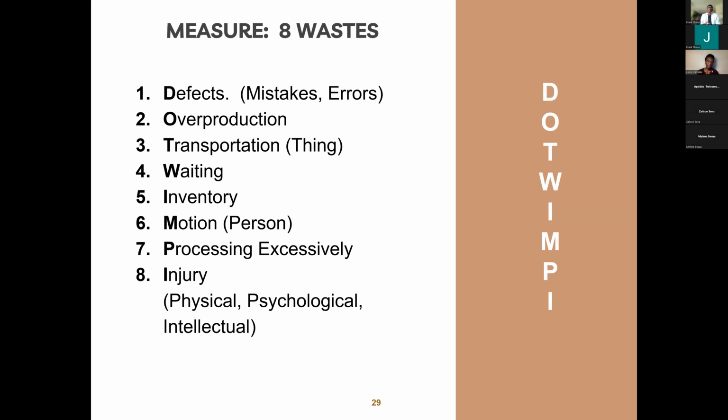Processing excessively. And finally, we have injury. Injury is any injury to people. It could be psychological injury. It could be physical injury. It could be intellectual injury. I want you guys to use your imaginations and tell me examples of what you think can be the difference between intellectual or psychological versus physical injury. I'm not going to give you the answer here. I want to hear your responses. And thank you. I'm seeing more responses on chat. So thank you very much.